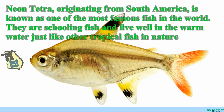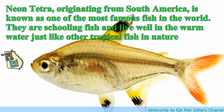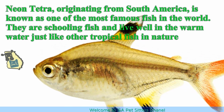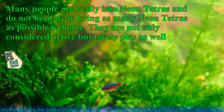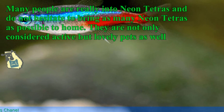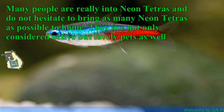Neon Tetra, originating from South America, is known as one of the most famous fish in the world. They are schooling fish and live well in the warm water just like other tropical fish in nature. Many people are really into Neon Tetras and do not hesitate to bring as many Neon Tetras as possible to home. They are not only considered active but lovely pets as well.